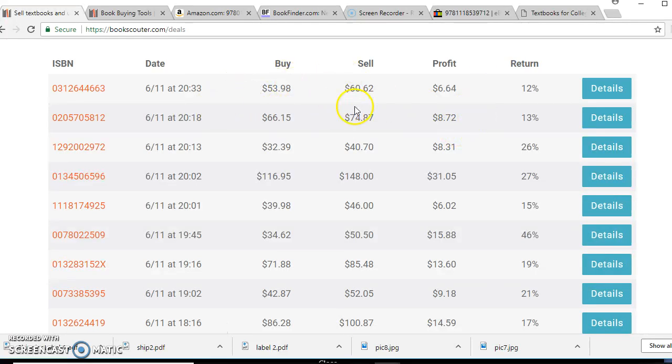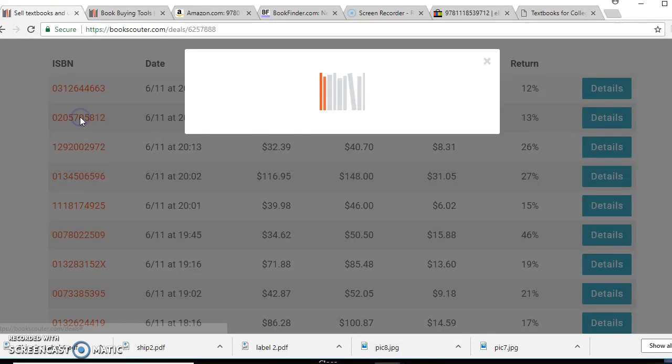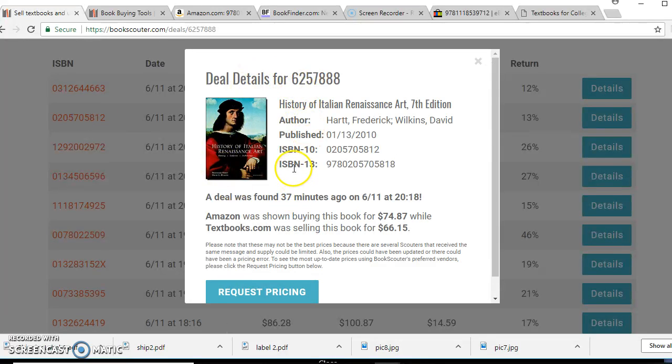For example, this one I would skip, but the way it works is you click on the yellow tab, it opens the picture, you have the title, ISBNs, and then it tells you Amazon is buying it for $74.87. Textbooks.com is selling it for $66.15. Now, I don't sell to Amazon because obviously they still give you credit.